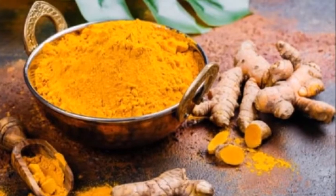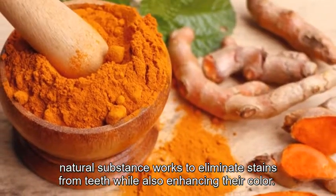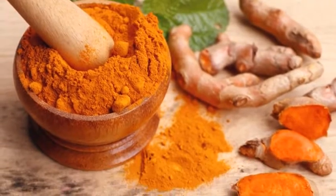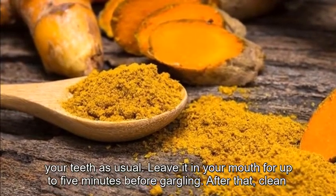Turmeric powder. Turmeric will leave a stain on your clothes, but not on your teeth. This natural substance works to eliminate stains from teeth while also enhancing their color. The trick is to moisten your toothbrush and sprinkle turmeric powder on it before brushing your teeth as usual.